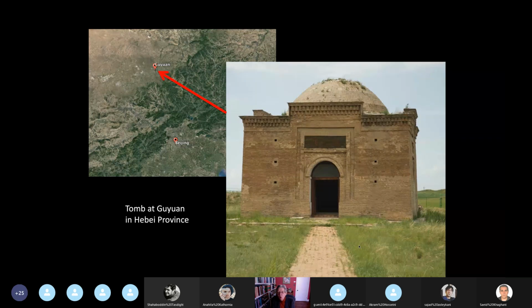Like the tomb of Oljaitu, it's on a long grassy plain. It's quite large, about 10 meters on a side. The walls are sloping or battered. They lean in a little bit.